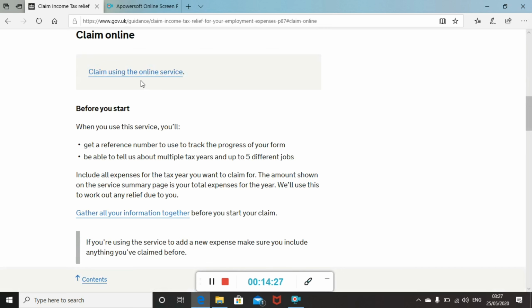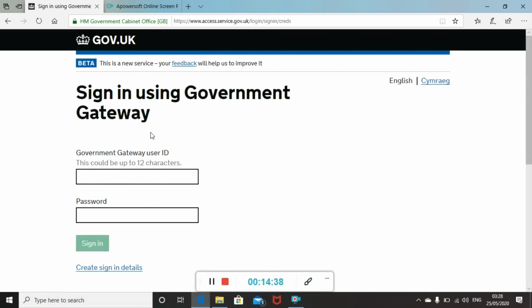You'll need your P60 and your national insurance number. Follow the link to claim using the online service. And you're going to need a government gateway ID. If you don't have a government gateway ID, then you can sign up for one from HMRC. I'm just going to quickly log in and then I'll show you how to complete the form.